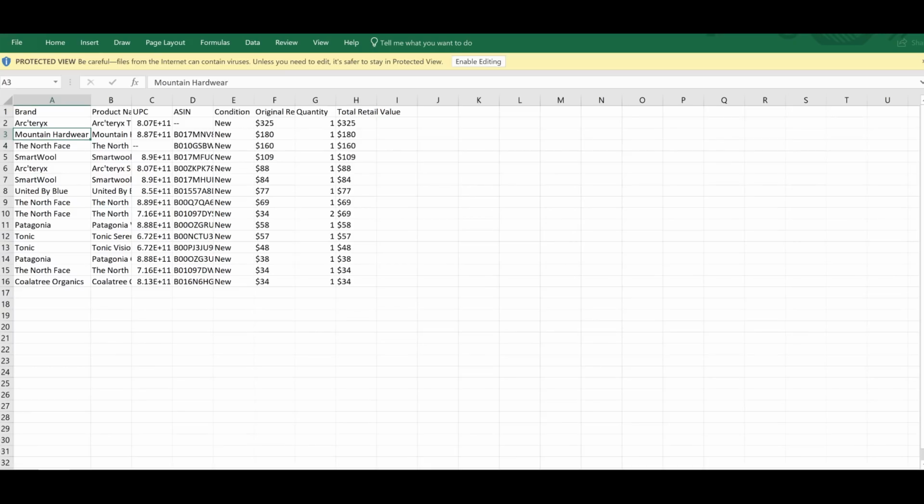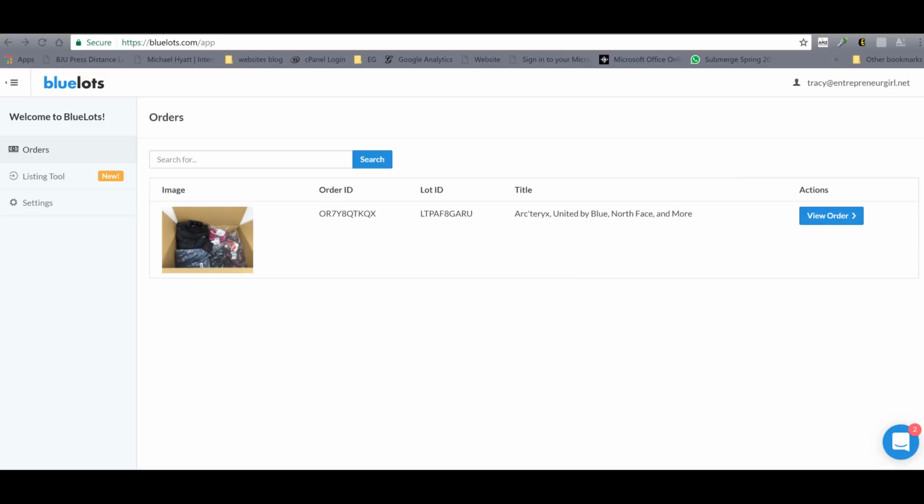And you get this with every liquidation company. They send you a manifest, or they might call it a different word. But basically, it's just a list of the products that you're getting. And a lot of times it'll have the UPC or the ASIN number, the condition, and the retail value. Now, you'll want to work backwards with any retail values that you get in your box and make sure that your price point is good.